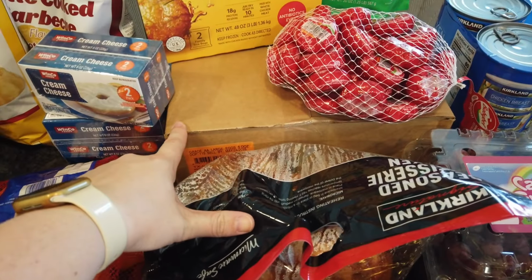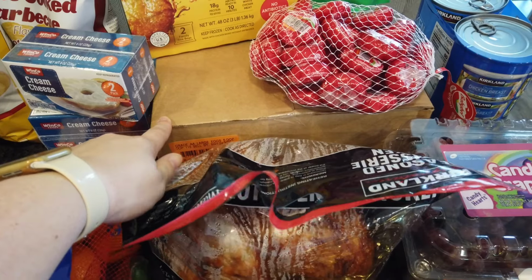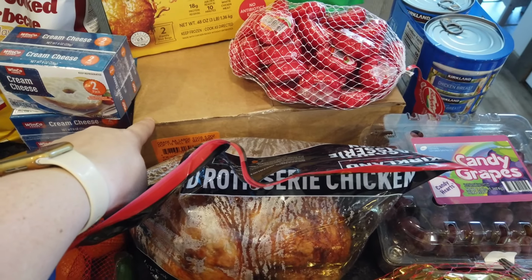So I also got a 5 dozen box of eggs. These have come back down. They were around $17, and they had plenty in stock at my Costco, which was good.